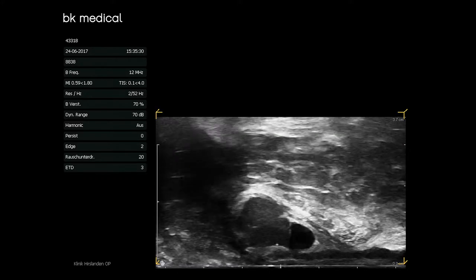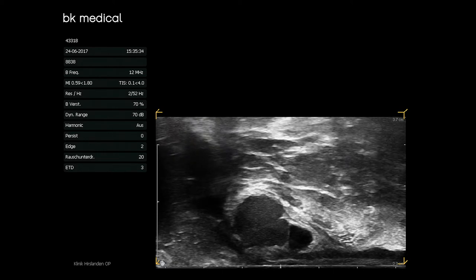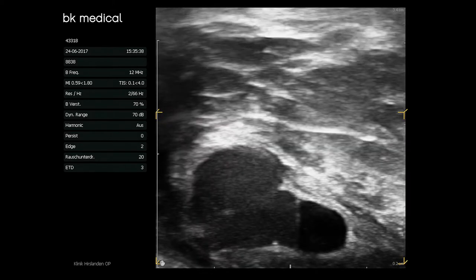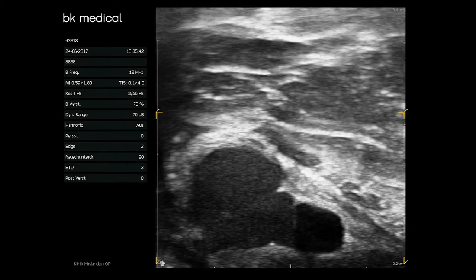Now, let's work on this. We can even enlarge the image. Okay, can you see better now? Yes. Can you see the difference between one and the other one? You see the echogenicity. This is really fluid. This is not fluid.